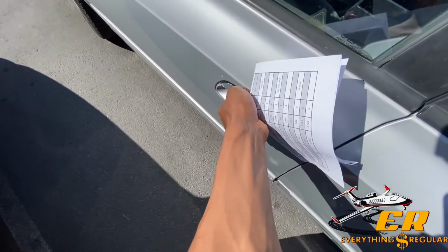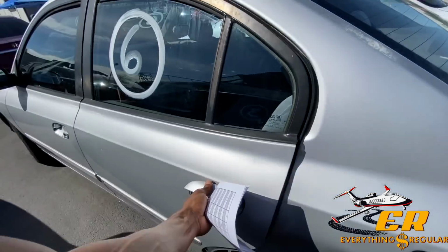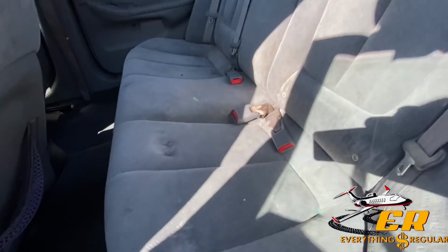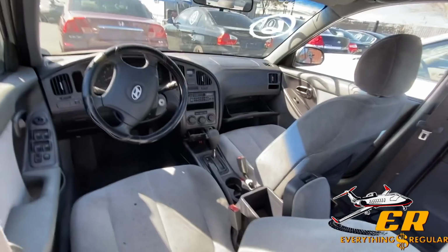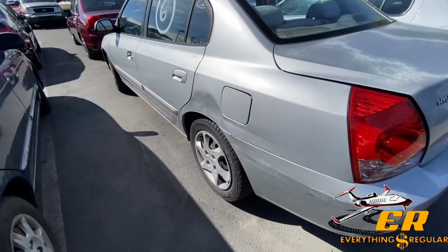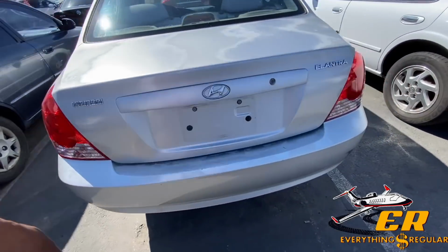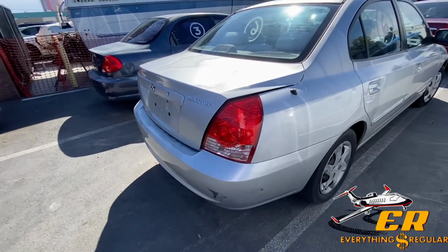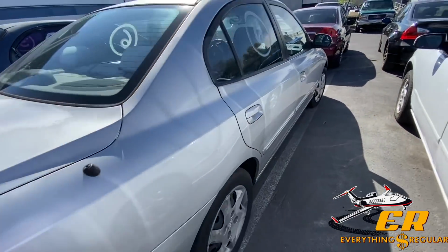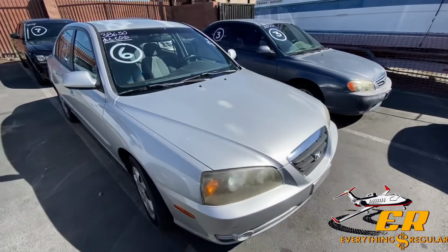This door handle is broken, unfortunately. So that sucks. But if we take a look at the inside, pretty decent. Not as clean as the other one we seen, but still clean enough. Got a little slight tequila kick in the back there. No big deal, man. Trunk. Okay. This is a pretty decent one, man. What y'all think about the Elantra? Let me know in the comments below.